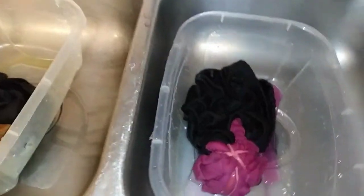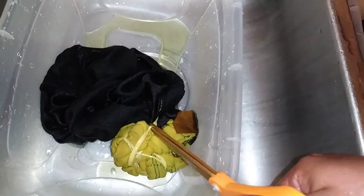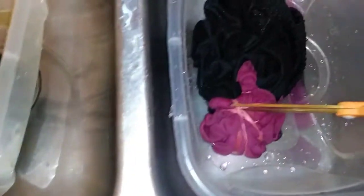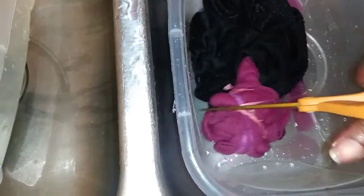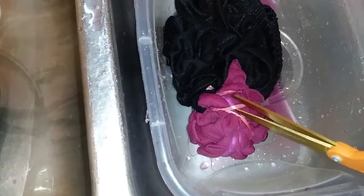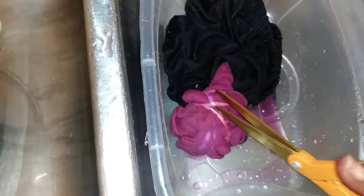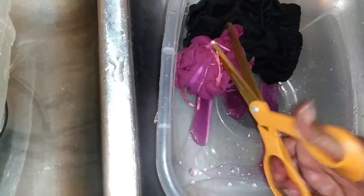Okay, guys, I'm ready to cut the rubber bands. Also, I want to let you know that I didn't let that stuff boil for like 30 minutes or an hour. I literally let it come to a good boil, and then I let it sit in there. Let me go ahead and pop the rubber bands off, and then I'll show you what it looks like.